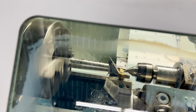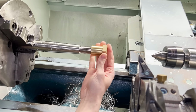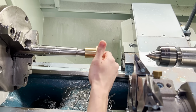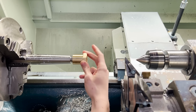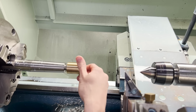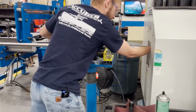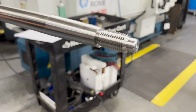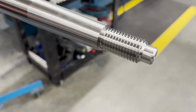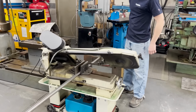There we go. All right, let's check it again. I think that'll do. There we go. That's the prop end. All right, so now we're going to cut it to length. So I already got the length measured out. We'll just start this off.